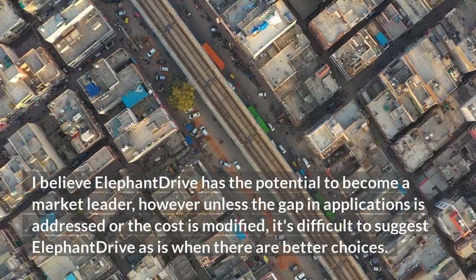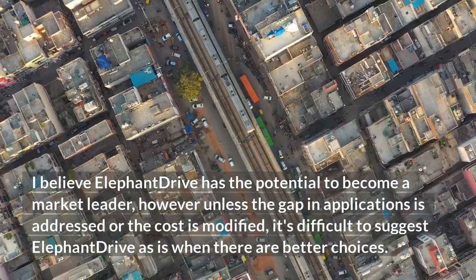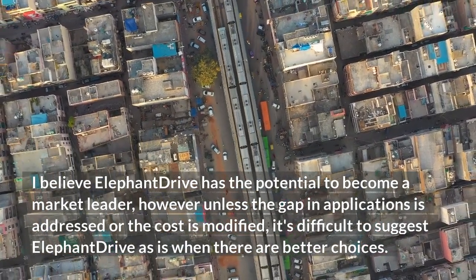I believe ElephantDrive has the potential to become a market leader. However, unless the gap in applications is addressed or the cost is modified, it's difficult to suggest ElephantDrive as is when there are better choices.